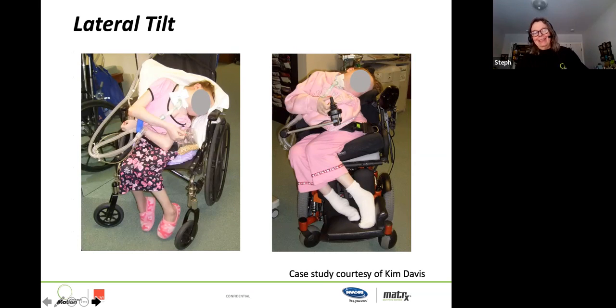Yeah, this is just a little case study from my friend Kim Davis, who's a physical therapist, but probably certainly the most laterally collapsed consumer that I had ever seen. I remember when we first spoke about this, Kim was telling me about this young woman in their clinic with her head literally on the armrest in a manual chair. So there were a lot of predicaments preventing her from getting into powered mobility earlier, but they really wanted to work towards a goal of independent power mobility.